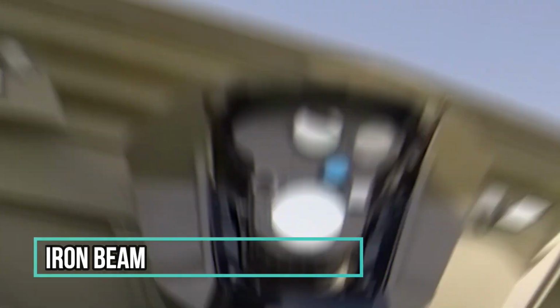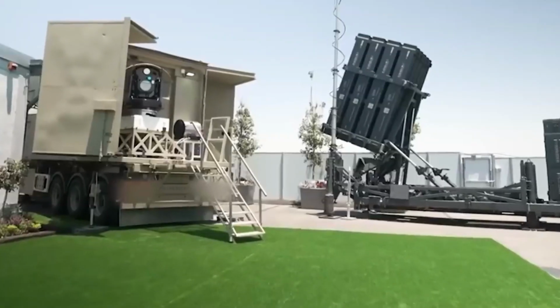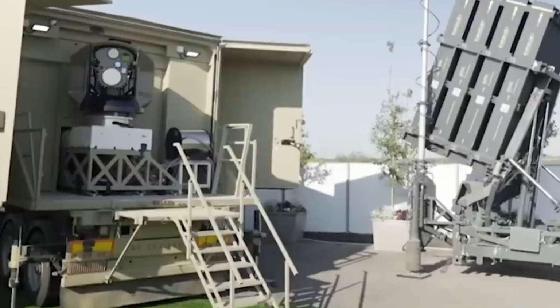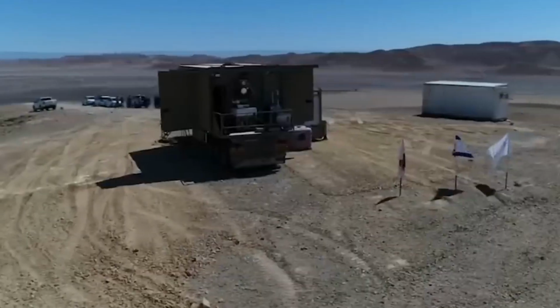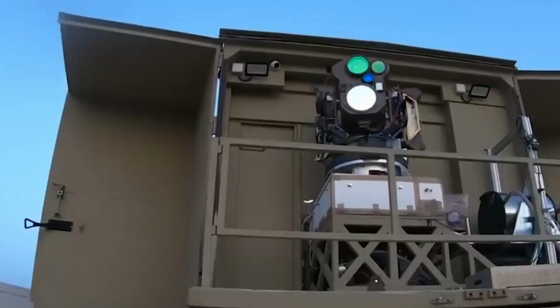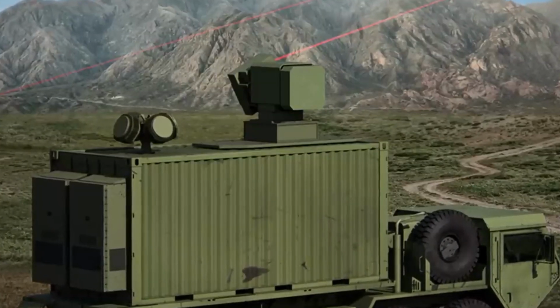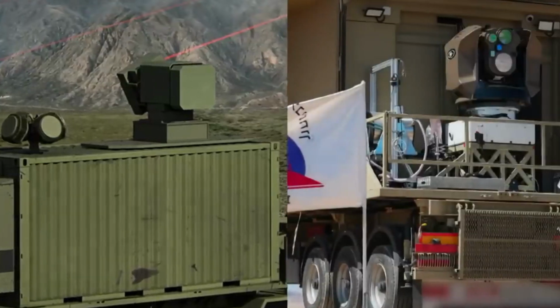Number 1. Iron Beam. A high-energy laser weapon system with a 100 kilowatts class acts as a directed weapon. Tailored to intercept various threats like RAM and UAVs, Iron Beam operates within distances ranging from a few hundred meters to several kilometers. It offers versatility by being integrable across various platforms and can serve as a complementary high-energy laser interceptor within a multi-layer defense configuration.